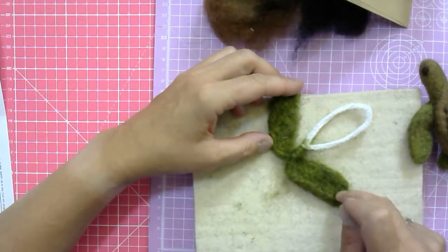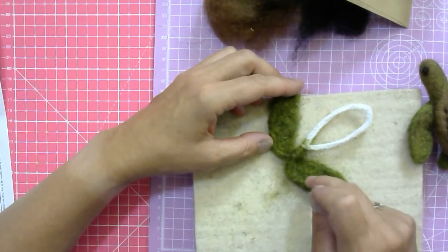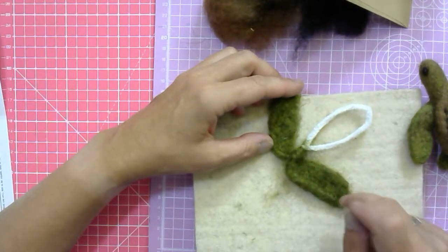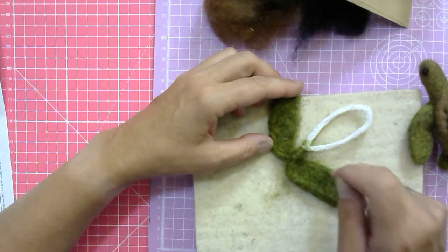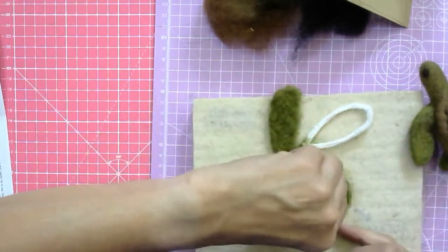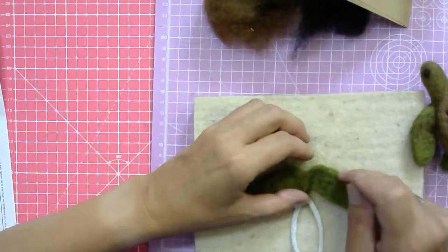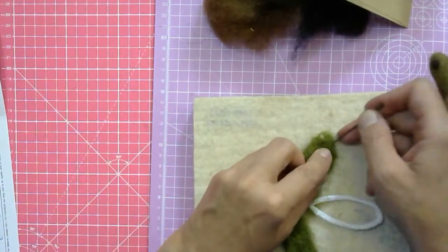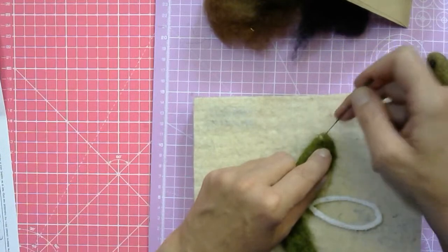So the purpose for this is now that you are getting the surface to be less fluffy. So you're stabbing it, very shallow little stabs, barely into the other side, and do this on both sides, but also get the edges to be neater. This is where you've got to watch your fingers.